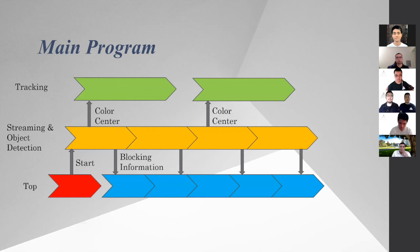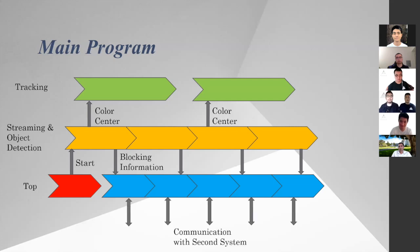which contains the color center we get from color detection. We use the color center information in the tracking processing so that we can focus our camera on the robotic arm. Last but not least, the top processing will communicate with another system. The build of another system is similar to this, but one of them is master, and another one is slave. After communication with the other system, the master will decide if the robotic arm is really blocked.